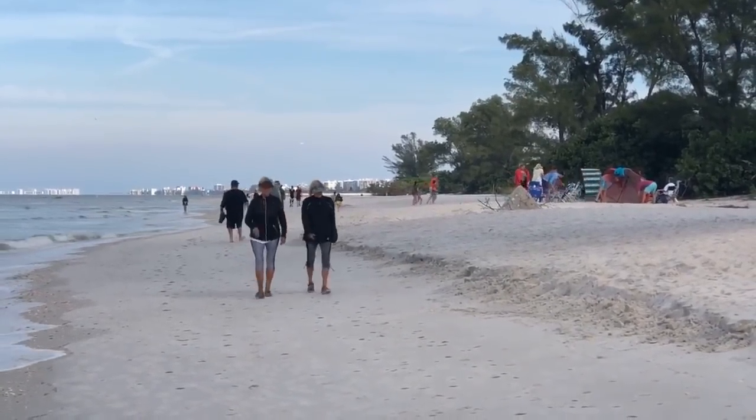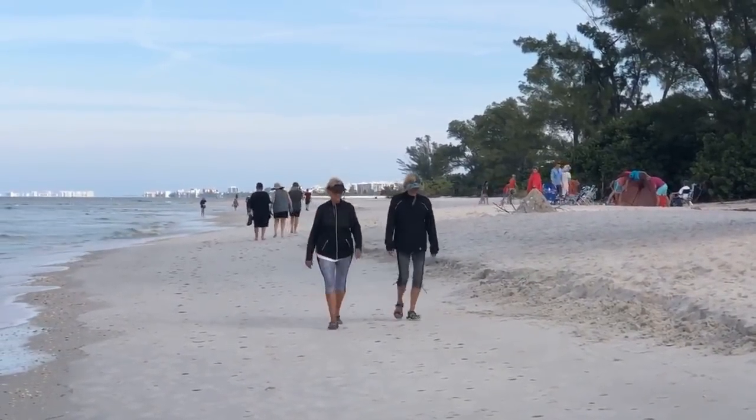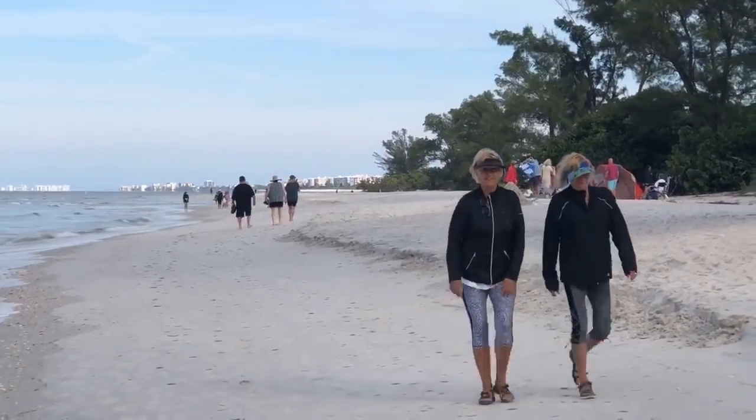It looks like a little sun hitting Bonita Beach up there now. Wow. That's great. Maybe it's going to work its way down here to us.